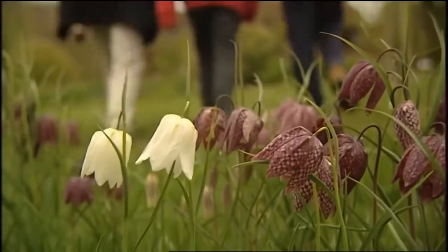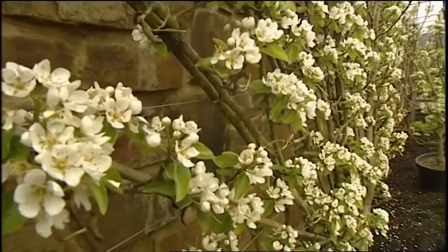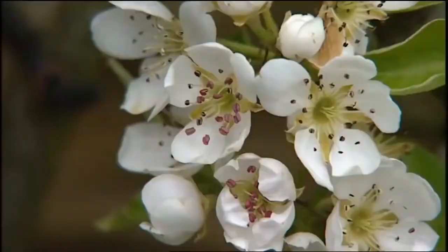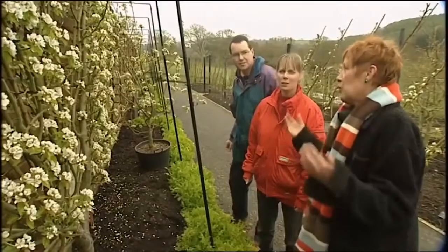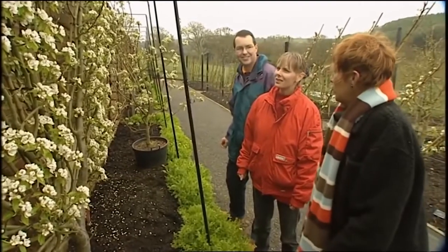The apples aren't flowering yet, but against a south-facing wall, there's a pear tree in full bloom. This is a fan trained pear. Isn't it beautiful? Look at all that blossom, it's incredible. They're growing it against a wall because really pears don't like a cold, wet site. They need their back against something warm if they're growing in this part of the country. So, perhaps not pears in your garden. I mean, apples are going to do tremendously well there, I think.